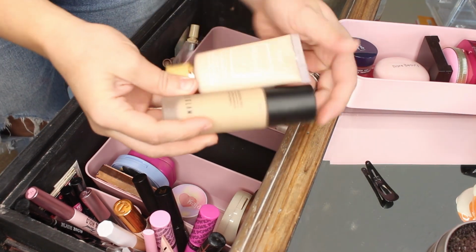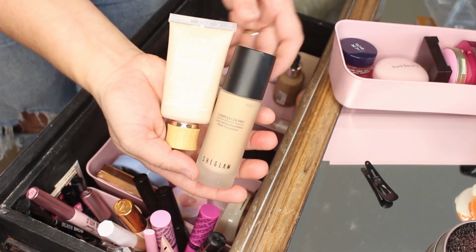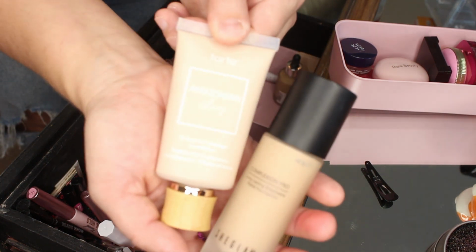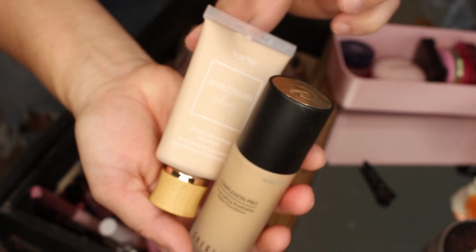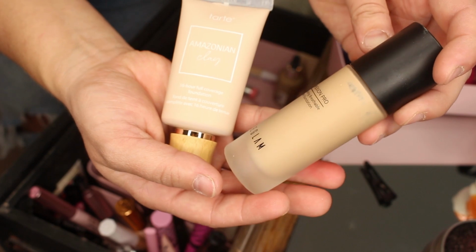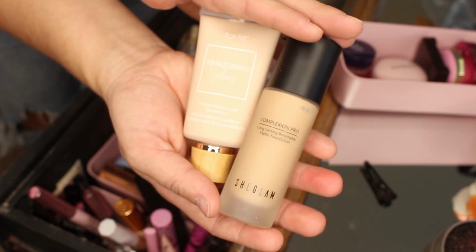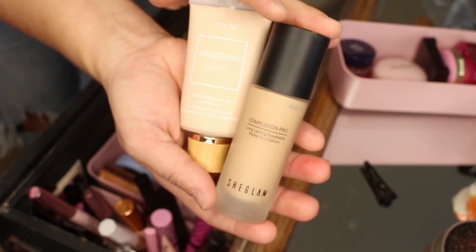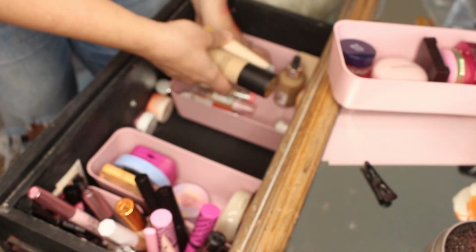Okay, so I thought I'd share with you, I picked out a couple new complexion products to put in my foundation little section over here. This is the Tarte Amazonian Clay foundation. This one I feel like wears really good on my skin during the summertime. And then this She Glam Complexion Pro Long Lasting Breathable Matte Foundation. I feel like these might be really good during the summertime, so I thought I might throw in a couple good options because my skin has been so oily lately. So adding in these two foundations.